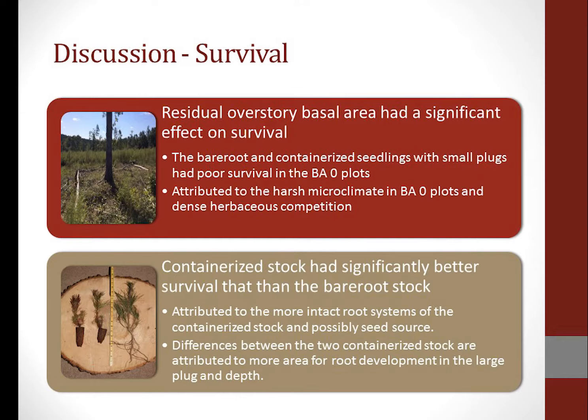Okay. So what does this mean? When we look at residual overstory basal area, it definitely had a significant effect on survival. In the bare root and the containerized seedlings, a lot of that effect came from their extremely poor survival in 0 square foot plots. And we attribute that to two different things. One, that clear-cut plot's just a harsh area. Keep in mind, this is one of the higher points in the county. It was exposed, it was getting full sunlight, doesn't get a lot of rain to begin with. It was rocky, dry, poor site. And it's just confounded by the fact that it's receiving all the elements. So I know that shortleaf pine is a sun-loving species, but there's such a thing as having a site that's just maybe a little bit too harsh. So that was tough on those bare root seedlings. That's at least how we speculated.